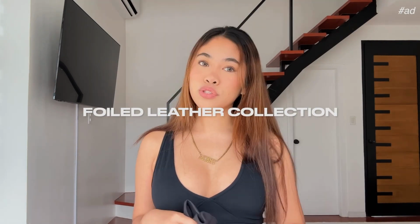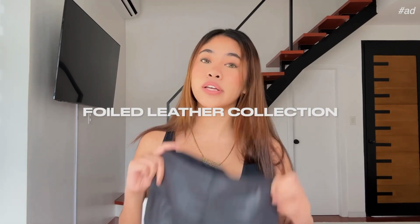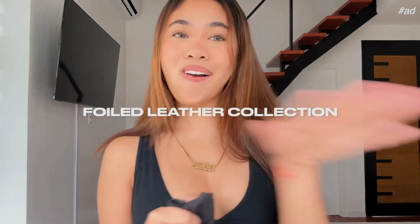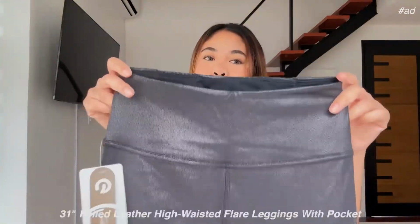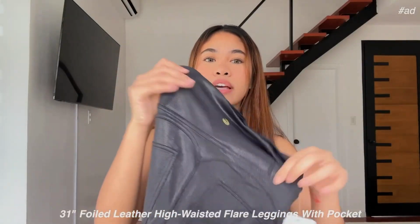Anyways, they came out with their Halloween collection. I got three pieces. It's called the Foiled Leather Collection. I'm so excited to try these on. I just got back from Australia. These were in the mail, and it's still their same super soft material, but it looks like this. I love how they do their waistband like this, super thick, really sucks you in.